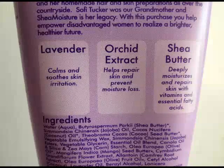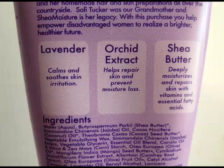I think it was due to the lavender. I have my current tube here because according to the back of the package, the lavender calms and soothes irritated skin. So it seemed to work. As you can tell, I've already repurchased this. I've had two other SheaMoisture body butters before, the coconut and hibiscus and then the green tea and olive. This is definitely my favorite out of those three. And the scent is really nice too.